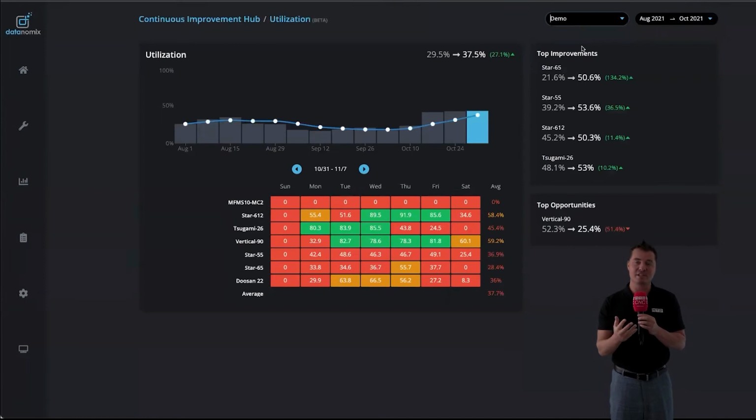Let's start with the utilization ticker. Here, we see utilization has increased by 27.1% from August to October. The trend line shows how utilization dipped a bit in September, but came back strong in October, accounting for a lot of those gains over the time period. The heat map below breaks down each week by individual machine, giving you a quick indication of which machines contributed to improvements in green and which had issues in red.